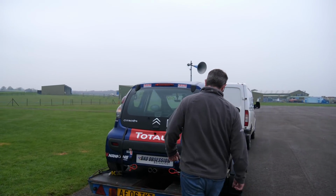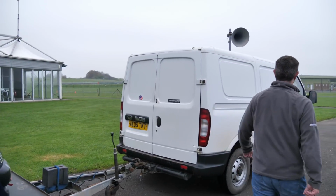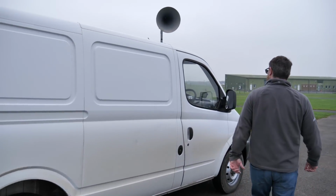At this point, it's definitely worth thanking Nick's dad for the loan of the van and the trailer these last few months. Our transporter isn't quite ready yet, but it will be.